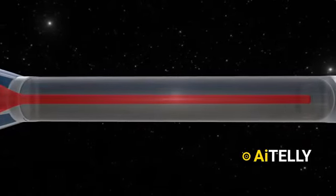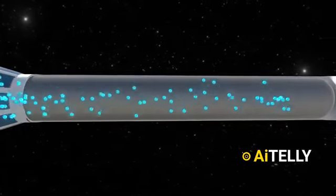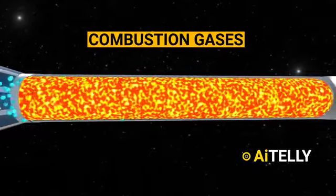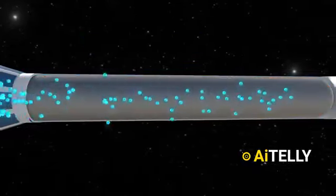At the core of the rocket lies the propellant burning zone. Here, the solid fuel and oxidizer react, producing incredibly high-temperature combustion gases, which helps to launch the rocket at incredible speed above the Earth's surface.